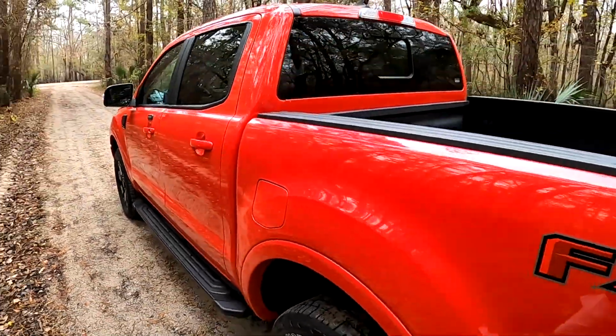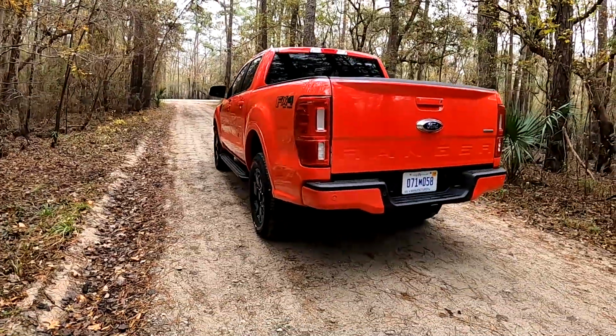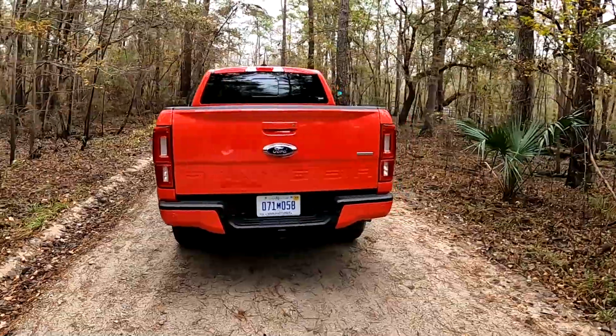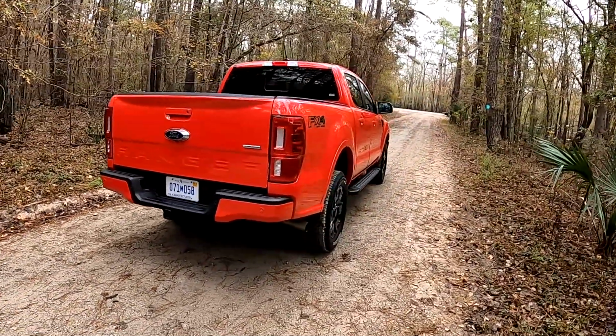Maybe with the next update they give the Ranger, it'll get the manual transmission from the Bronco. We can hope. They're sort of built on the same platform, or a version of the same platform, so hopefully we can get that.